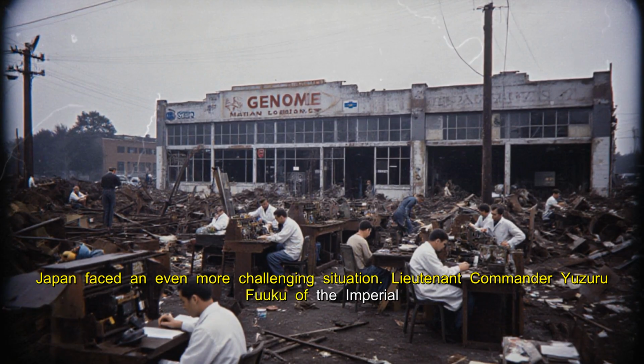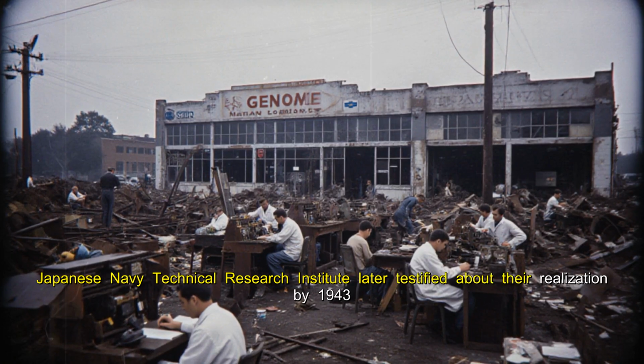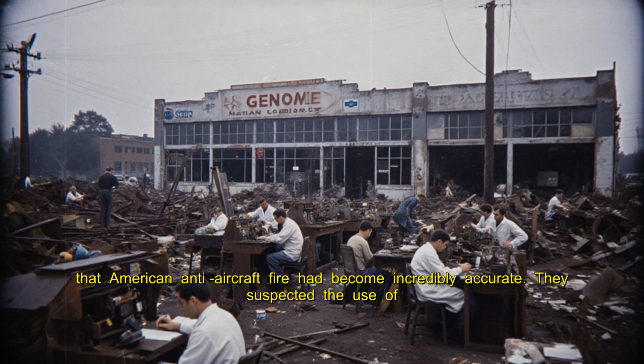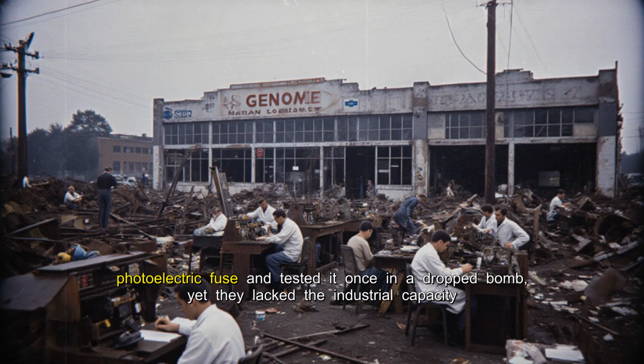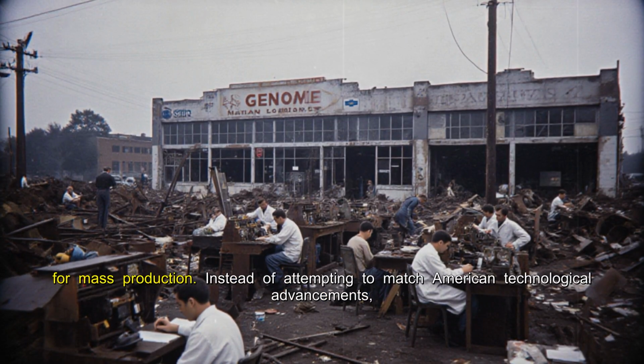Lieutenant Commander Yuzuru Fuku of the Imperial Japanese Navy Technical Research Institute later testified about their realization by 1943 that American anti-aircraft fire had become incredibly accurate. They suspected the use of proximity fuses, but could not figure out how they worked. By 1945, Japan managed to develop a photoelectric fuse and tested it once in a dropped bomb, yet they lacked the industrial capacity for mass production.